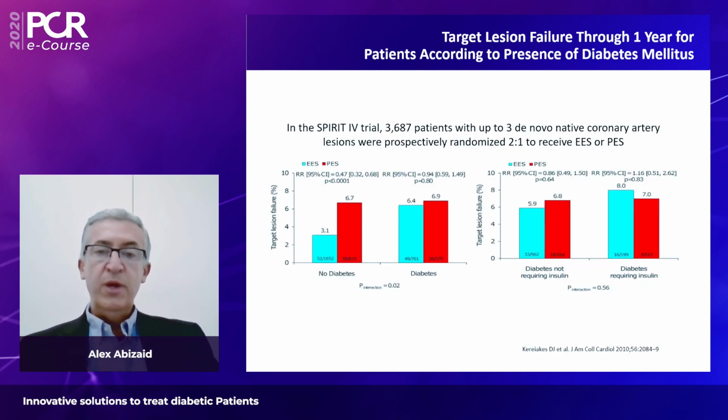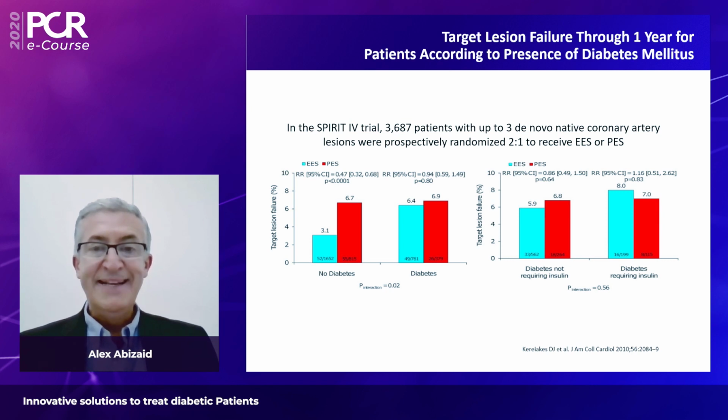Now you can argue that with the more contemporary era with next generation DES, such as Xience, in this trial, we have close to 4,000 patients from the SPIRIT 4 when we compare Xience versus Taxus. Again, you might think that newer stents will have the solution for diabetes, but certainly it's not the case. You see that when we compare Xience versus Taxus, first generation, particularly with the diabetic population, when they are treated with insulin, you still see very high rates of MACE.